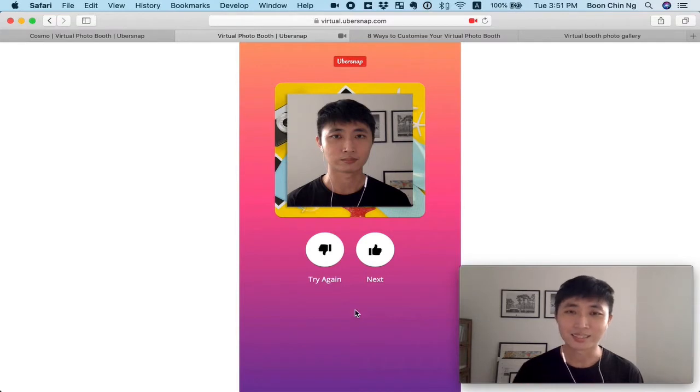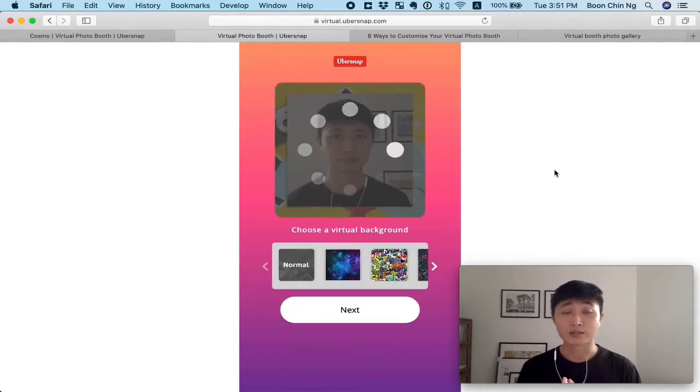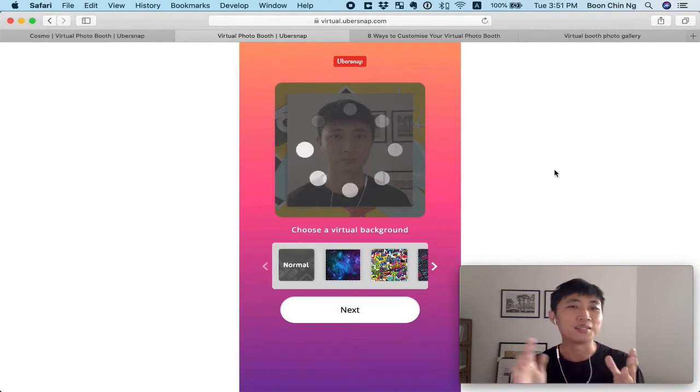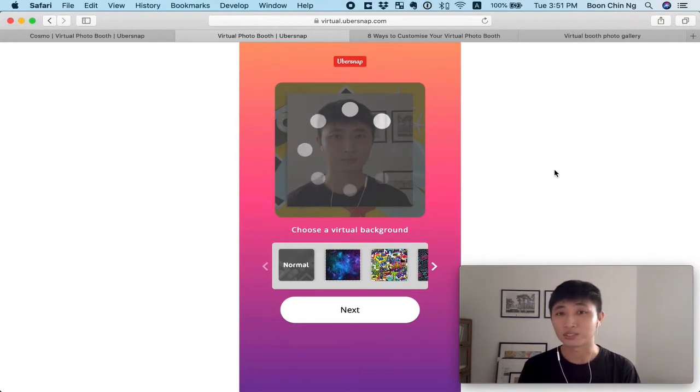So once that is done, then if I like it, I can click on next and then I can choose a virtual background. A virtual background is a super cool feature where you can basically replace your physical room with any image. And then you can provide different images for your guests to choose from. So again, this is where you can come in to create your own branded images with your own logos or whatever it is that makes sense.